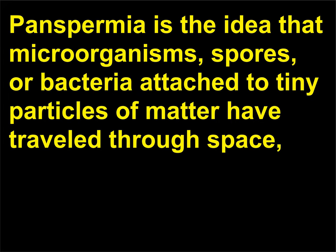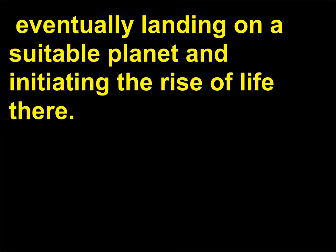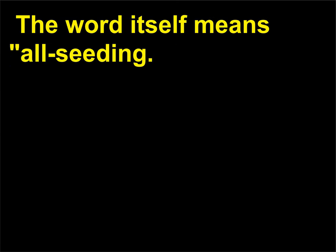Panspermia is the idea that microorganisms, spores, or bacteria attached to tiny particles of matter have traveled through space, eventually landing on a suitable planet and initiating the rise of life there. The word itself means all seeding.